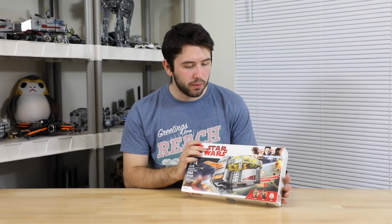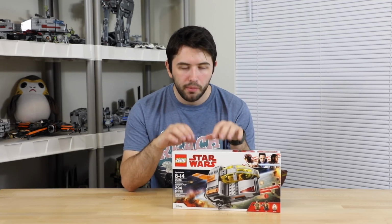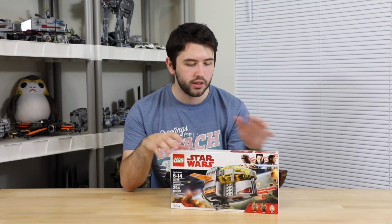Finn is definitely probably another main character alongside Rey. I mean, honestly, it's right here. It's these guys right here. They're the main characters. So we've got two sets with Poe. Of course, we have the set with Finn, but I'm just really surprised that we didn't get Rey in a cheaper set. That is a big surprise to me.